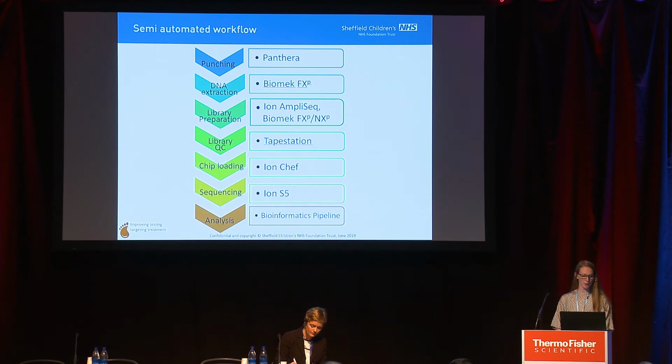So this is just an overview of our semi-automated workflow, which I'll go into detail afterwards. It consists of punching a small disc from the dry blood spot, followed by DNA extraction, library preparation, library QC, loading the chip onto the Ion Chef, followed by sequencing and bioinformatic analysis.